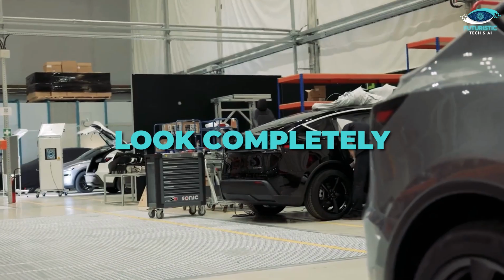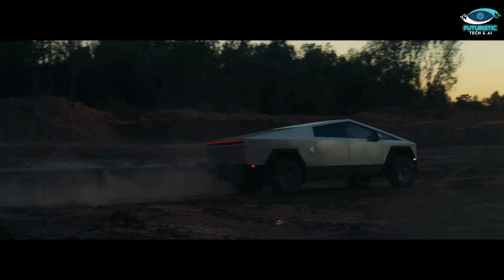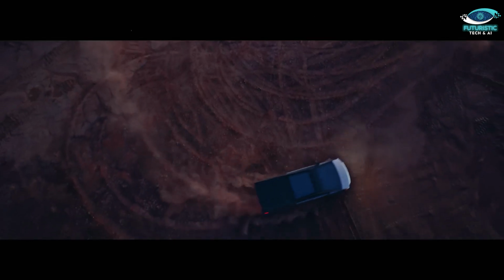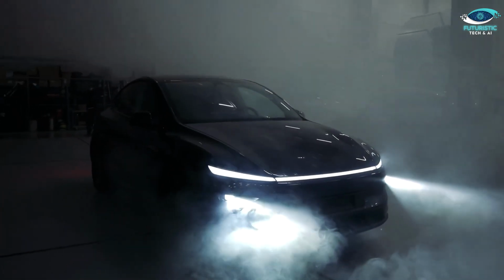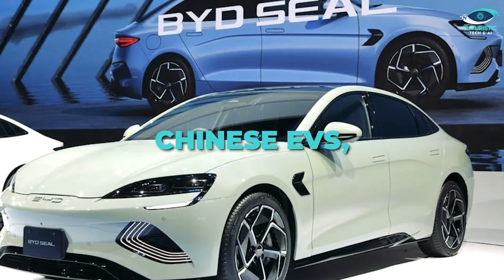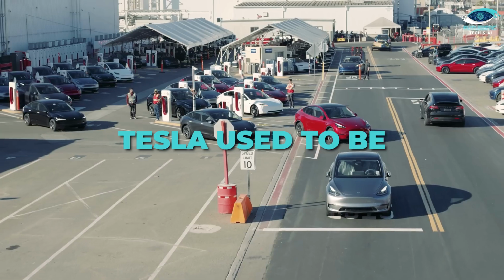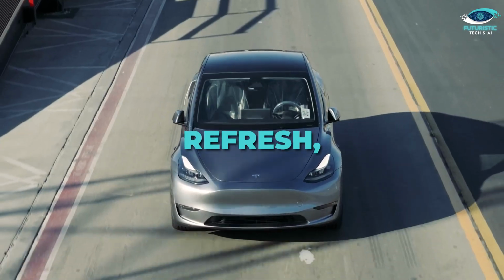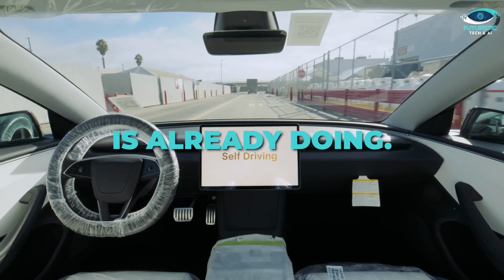This fragmented look completely contradicts what Tesla was going for. On the Cybertruck, the light bar makes it look more monolithic and aggressive. On the Model Y, it just makes it look mid. And in a market filled with sleek Chinese EVs, you see, being mid isn't an option. Tesla used to be the automaker that set trends. But with this refresh, it feels like they're just copying what everyone else is already doing.